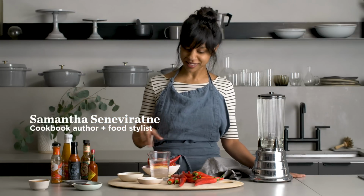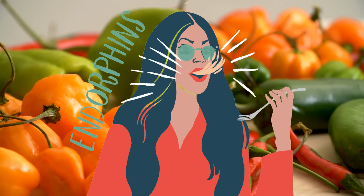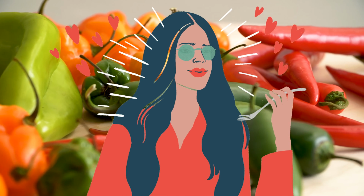It's chili peppers. Each pepper has a compound in it called capsaicin, and the amount of capsaicin is what determines how hot each pepper is. All the different peppers have different amounts of capsaicin inside them.